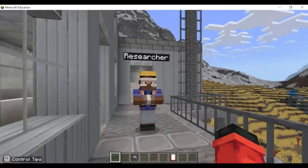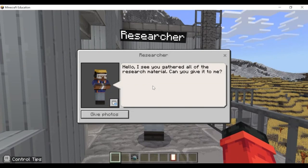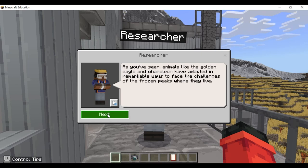Okay, researcher. Okay, let's see what he's got to say. Hello, I see you gathered all of the research material. Can you give it to me? Yes, I think we've taken all the pictures they need at this point. And let's give our photos. So he has some more information for us too.